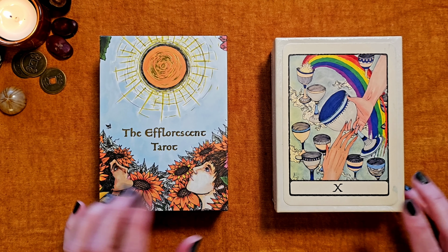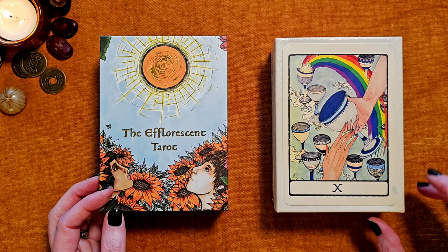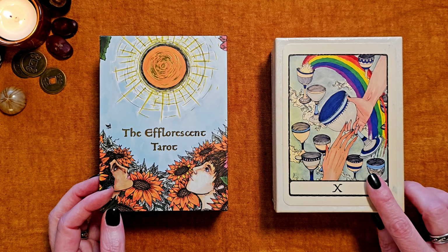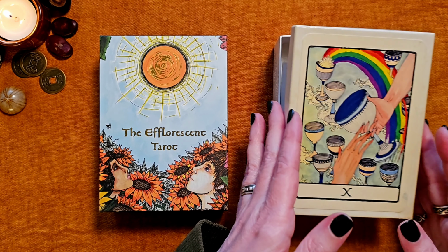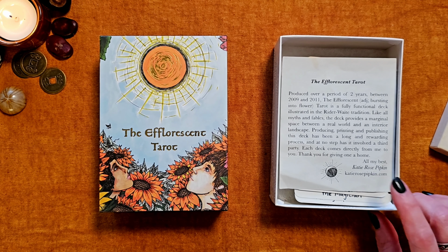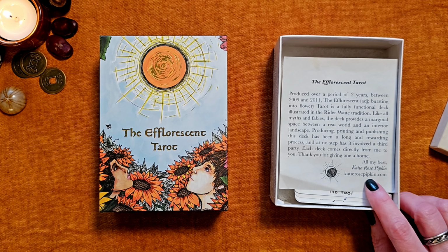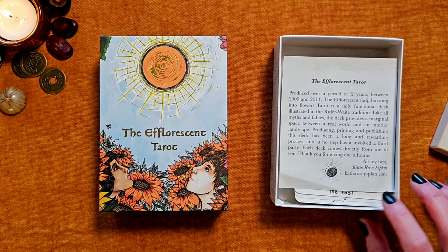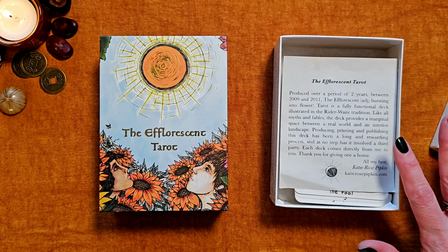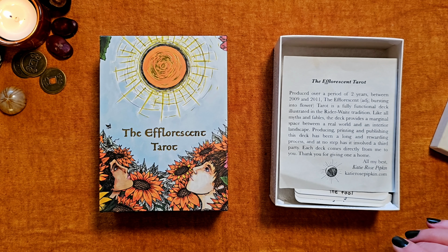So the first obvious difference is the packaging. The first deck came in this simple white two-piece box. It has an image of the Ten of Cups on the front, and that is pretty much it. It came with minimal information about the deck and no book. Also, when this edition was published, the creator was going by the name Katie Rose Pipkin, which is probably why I had such a challenging time tracking down any information regarding the possibility of a new edition ever coming out.